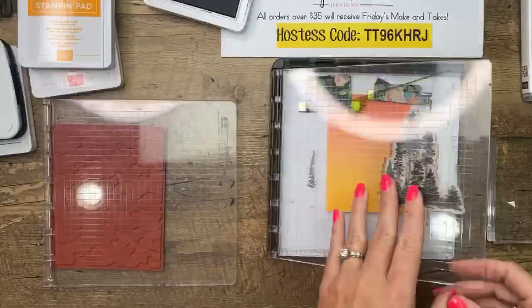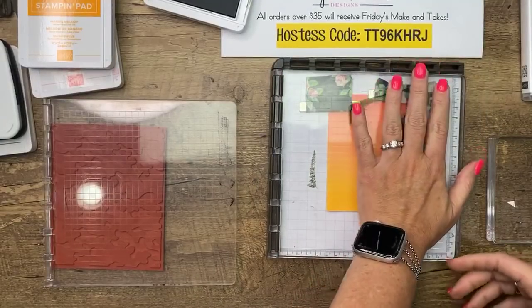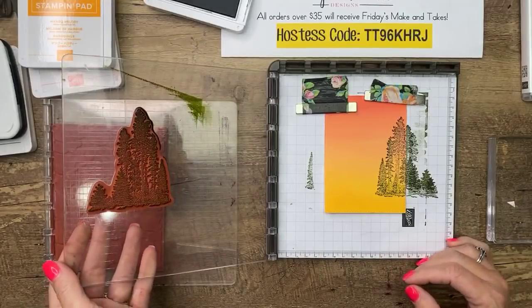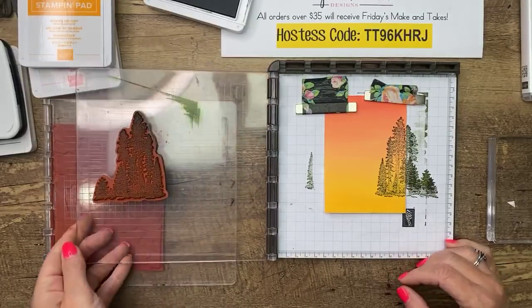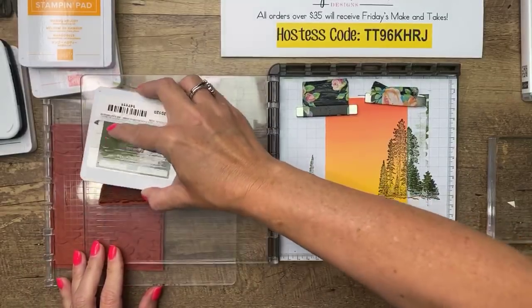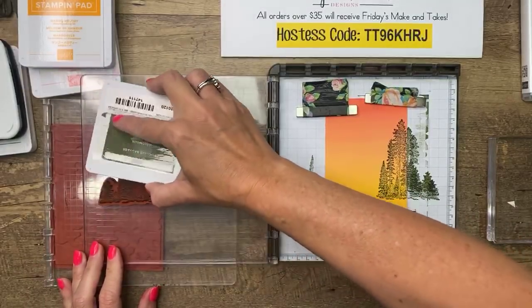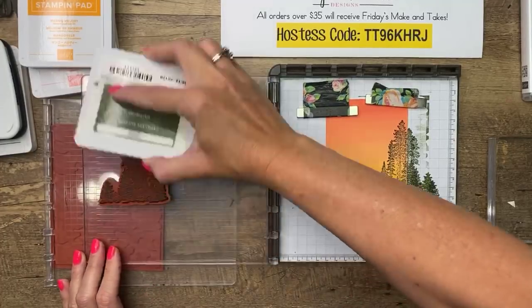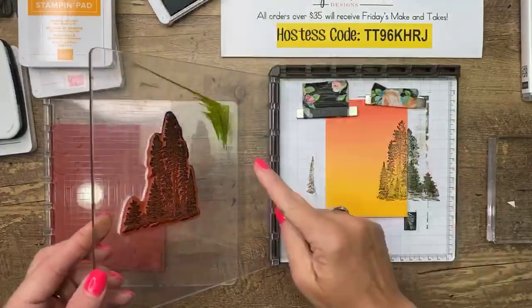Oh, Mom's giving another suggestion. She says, put the painter's tape on your arm first to make it less sticky, and it's less likely to pull up your paper. Look at that. Mom knows everything. I did that with something else the other day. What did I do that with? Oh, I know. It was a sticky mat for something.